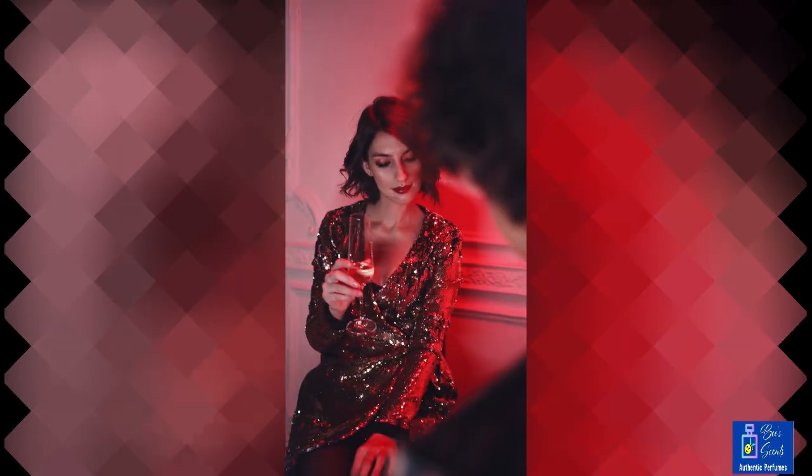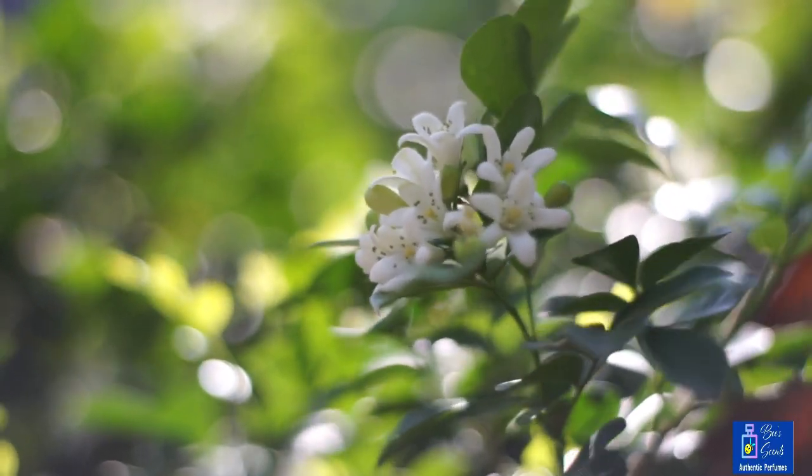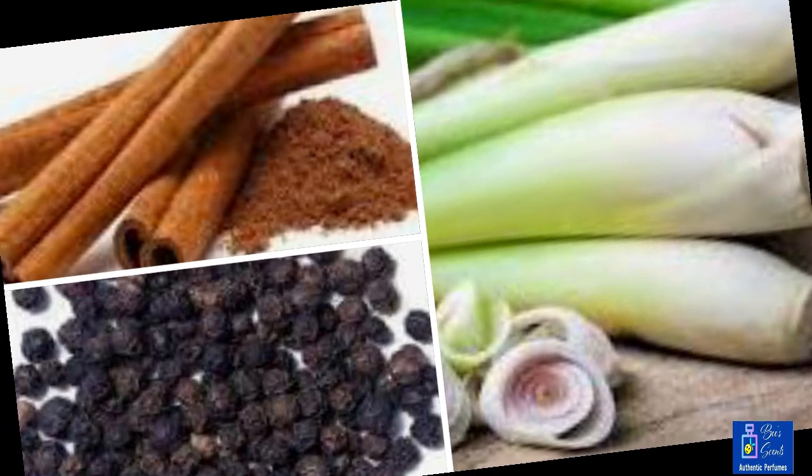Heart notes' most popular scents include floral scents like jasmine, geranium, neroli, and ylang-ylang. These also include cinnamon, pepper, pine, lemongrass, black pepper, and cardamom.